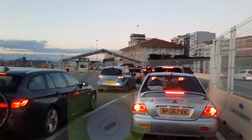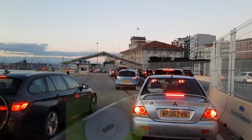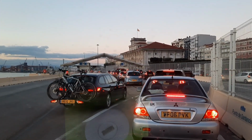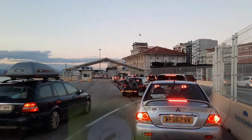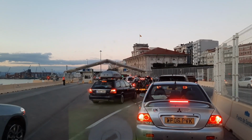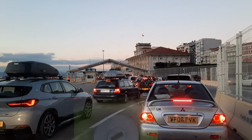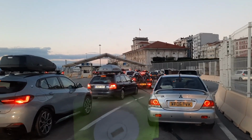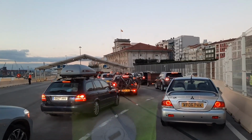We're just off the ferry now, and we're going through the passport control. Couldn't video before because as soon as we started up in the ferry, our what's it called, Harry? The carbon monoxide smoke alarm started going off. So it was a heck of a row. But yeah, we're just going towards passport control now.